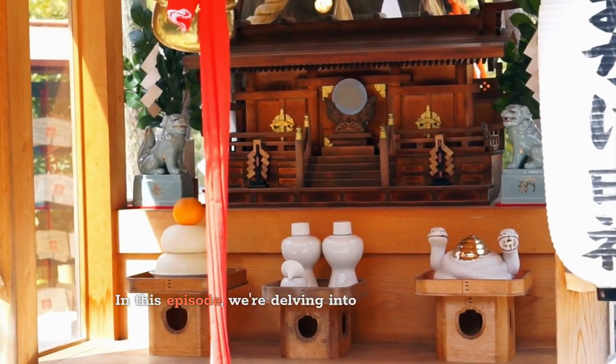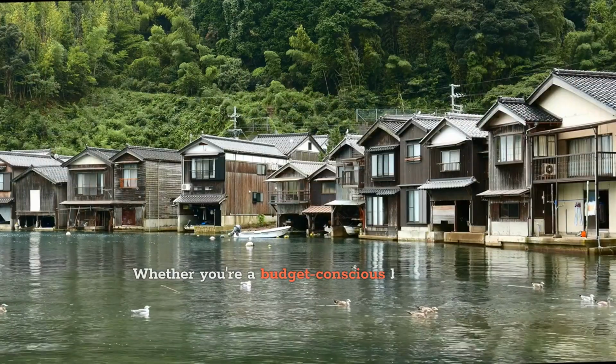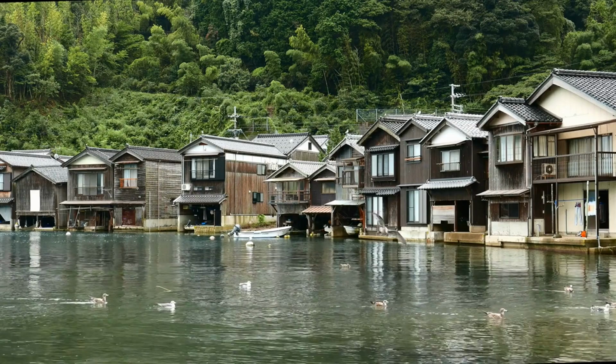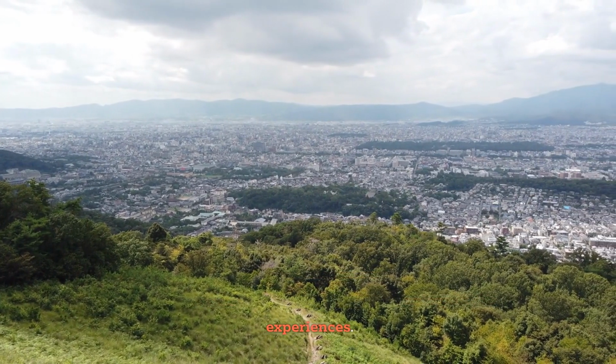In this episode, we're delving into the cultural heart of Japan, exploring the ancient city of Kyoto. Whether you're a budget-conscious backpacker, a mid-range explorer, or seeking luxury indulgence, we've got you covered with accommodation options. So let's dive into our 7-day itinerary, filled with breathtaking sights, delicious cuisine, and unforgettable experiences.